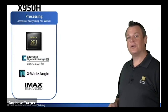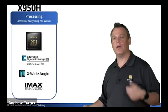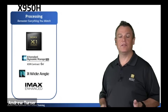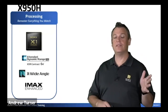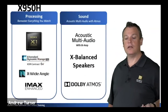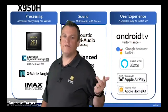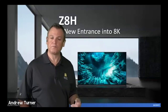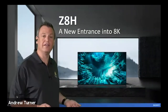So we have the X1 Ultimate processor, X wide angle for our widest viewing angle, 6 times the dynamic range, that dual database processing, a whole lot of picture quality advancements over the 900H. So where the 900H checks off a lot of those feature boxes, this is checking off all these picture quality boxes. We get even better audio performance out of it, and that Android TV, Apple AirPlay, Amazon Alexa connectivity all continues.